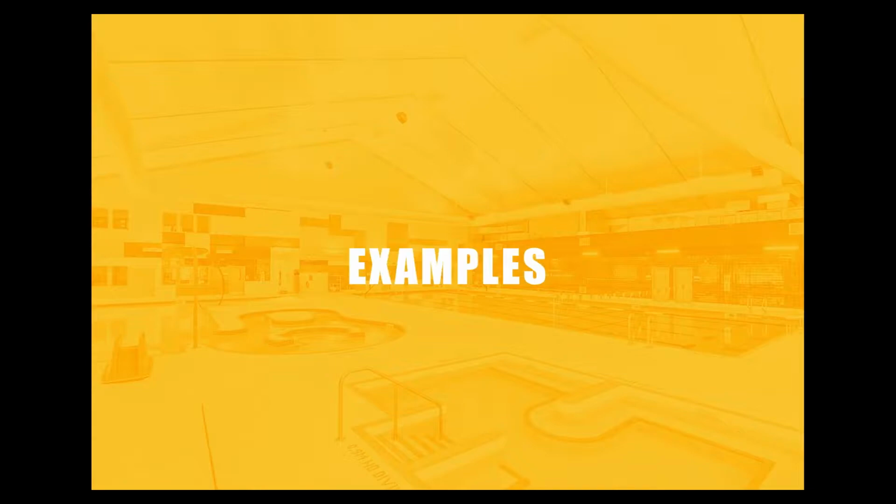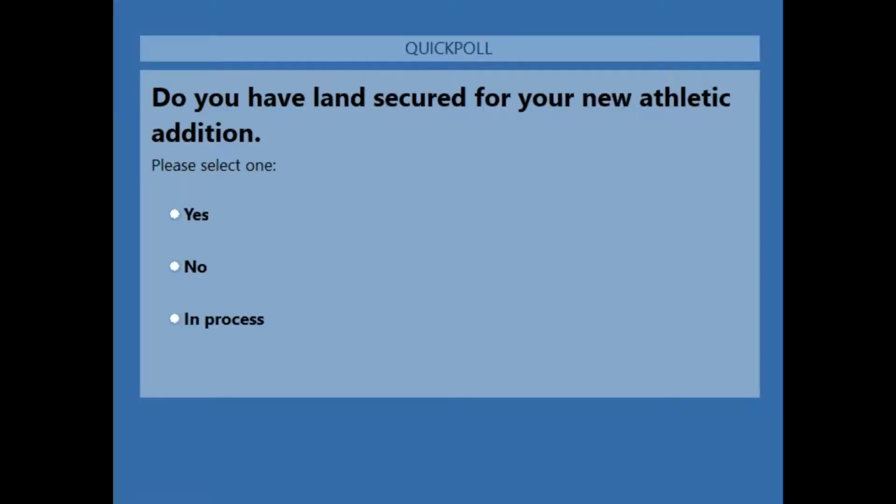Before I get to the examples, Ashley has a final poll question that she would like to ask. Awesome. Well, one last question. I just want to know, out of the people who are joining us today, do you have land secured for your next athletic facility? We'll give it a few more seconds here to get some answers in, and then I'll share the results.